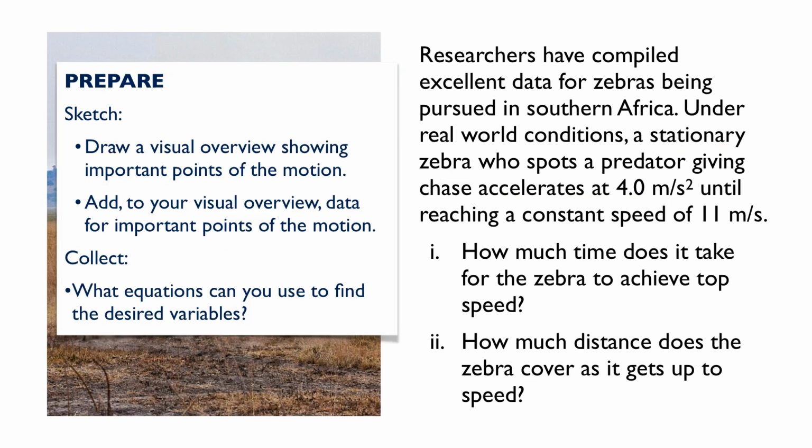Now next, we're going to prepare, and the prepare step is the one that typically takes the most time. We're going to draw a visual overview showing important points of the motion, and then to that visual overview we're going to add data for the important points of the motion, and then finally we're going to collect together the equations that we can use to find the variables that we're looking for.